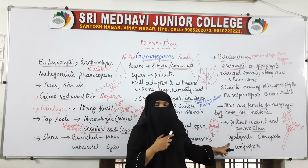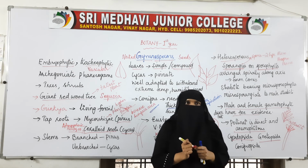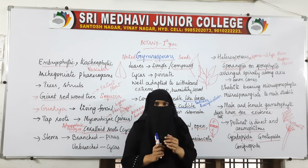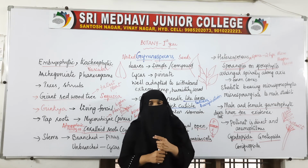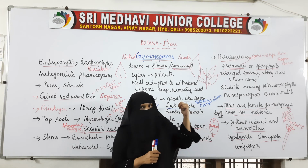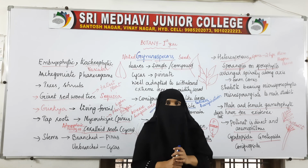Gymnosperms are divided into three classes: Cycadopsida, Gnetopsida, and Coniferopsida. How this reproduction takes place and how these gametophytes are formed, we will see. We will see a comparative account when we discuss the lesson on reproduction in angiosperms. There we will discuss how reproduction takes place in angiosperms and how gametes and gametophytes are formed. When we compare, we will also see how the gametophytes are formed in gymnosperms.